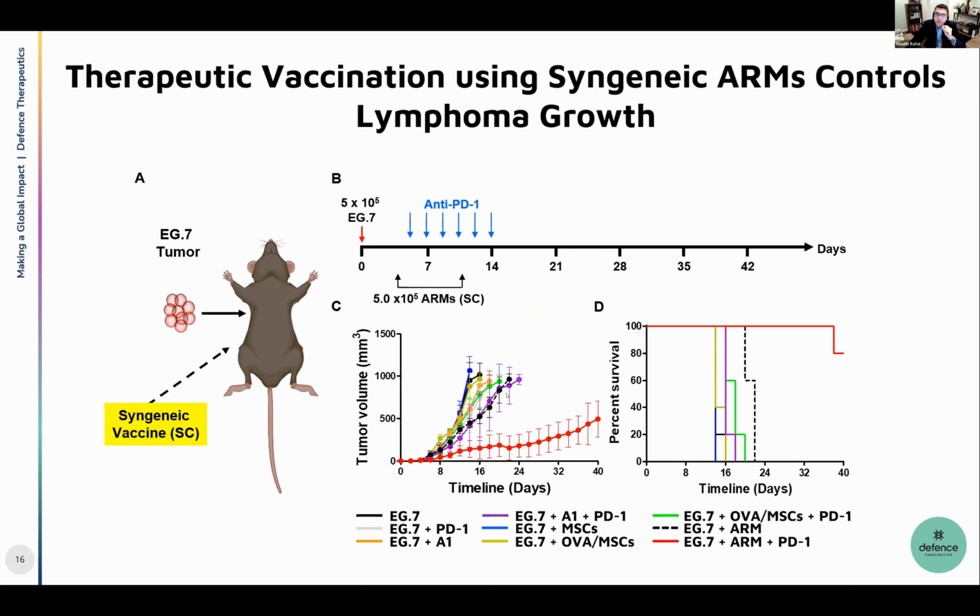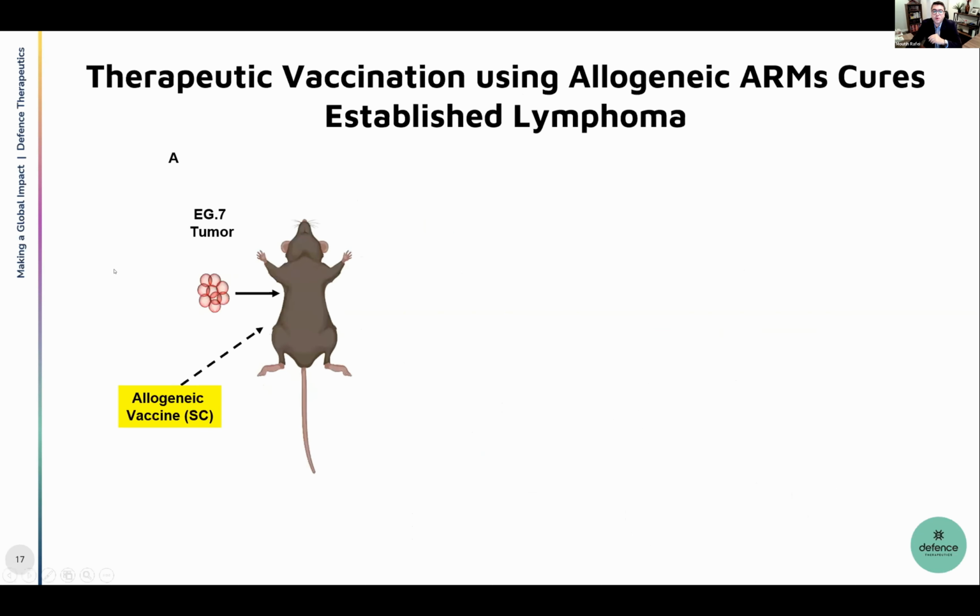Having said that, we asked ourselves, because our primary objective is not to develop a vaccine for every patient in a personalized manner. The idea is to come up with what we call a universal vaccine. So one vaccine to treat everyone. This is where we started thinking about allogeneic vaccination. Allogeneic vaccination means you take a healthy donor, you generate the MSCs, you convert them into ARMs, and then you can use that to immunize any unrelated patient.